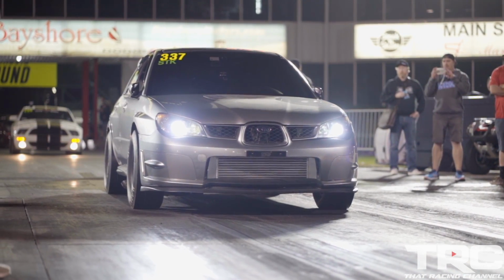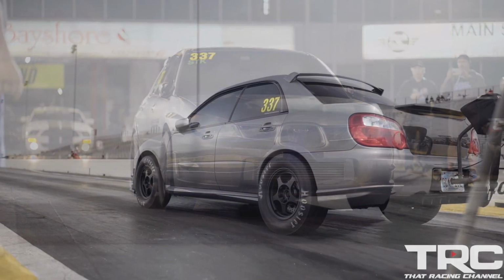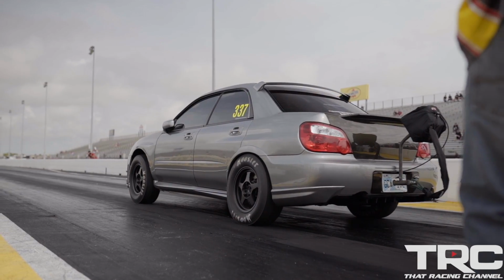The car is still running the factory 07 STI 6-speed and doing great. So we have no plans on changing that until we start breaking drivetrain components, which is inevitable. So we'll get there soon.